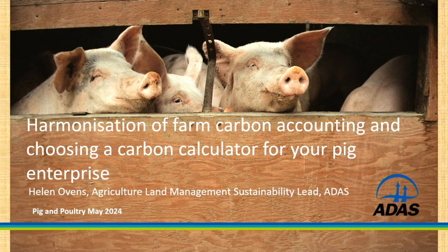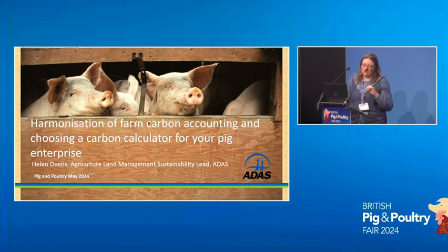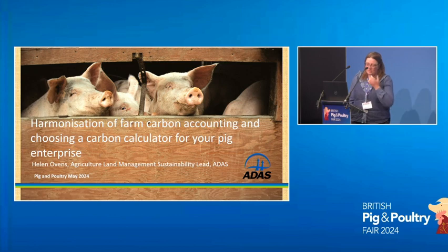So I'm going to talk a little bit about the harmonisation of carbon footprinting review, which is a very long-winded name for DEFRA asked ADAS to look at comparing some of the carbon footprinting tools out there and seeing what the variations and disparities were within them, and whether there was any scope to try and get some level of harmonisation, hence that term. But before I go into that, I thought something that would be more useful would be to go through what a carbon calculator is and what you need to think about within the pig sector if you're going to choose to use a carbon calculator.